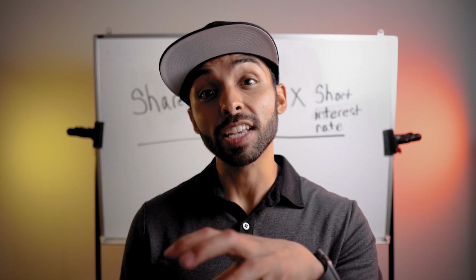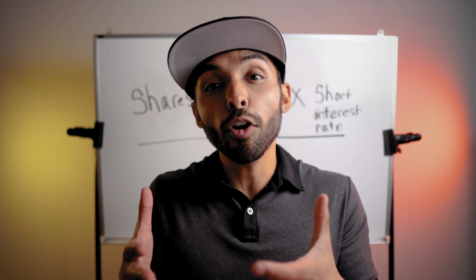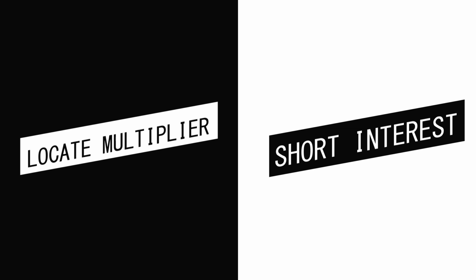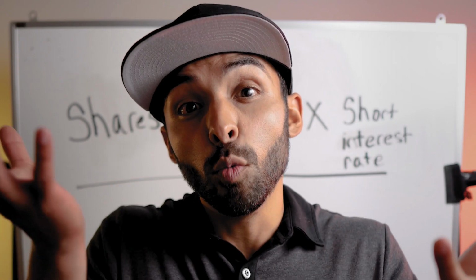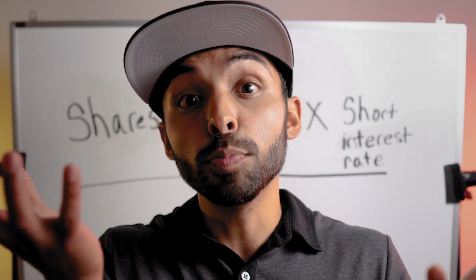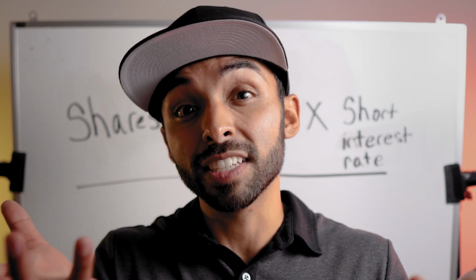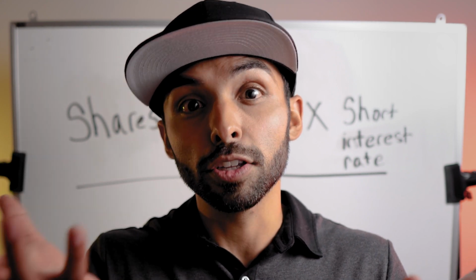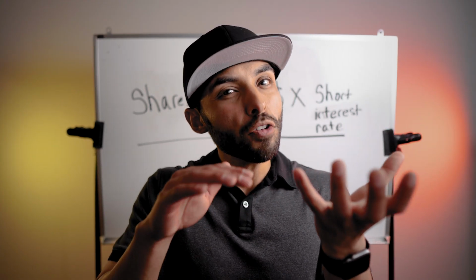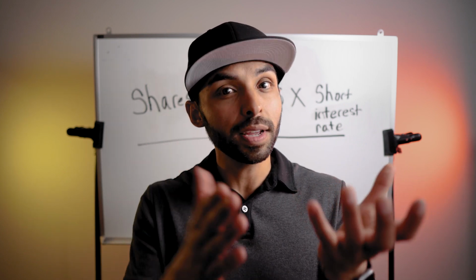So there are two different models when it comes to holding the stock overnight and the way firms calculate their fees. There's the locate multiplier and there's a short interest model. We at Cobra Trading focus on the short interest, which we believe is the most beneficial for anyone who wants to hold a stock overnight because it favors the trader. The locate multiplier is a little different and more favored towards the broker, and I'm going to explain that here in a second.